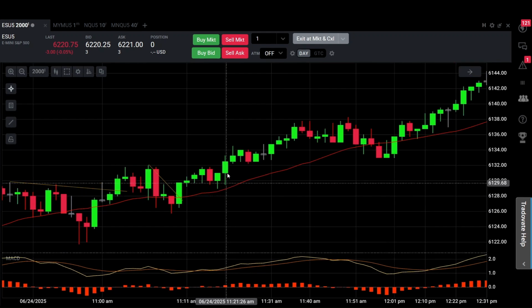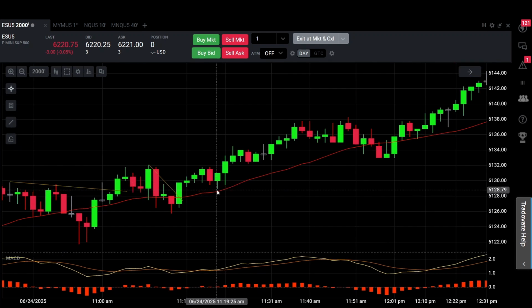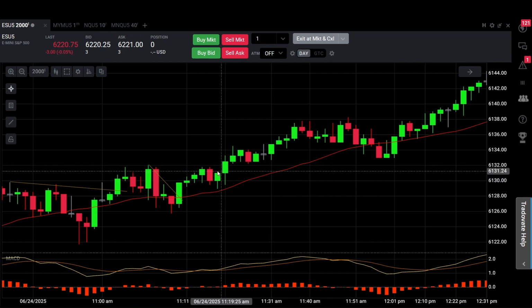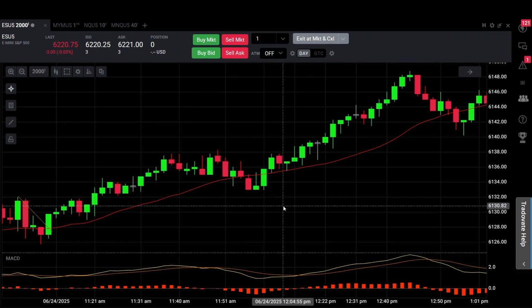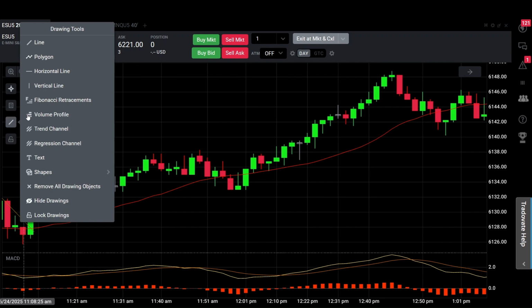Here's a good 2 candle formation and an entry here above this sweep candle, and you get your 2 to 1. You get a real ABC here.